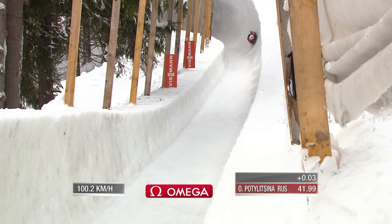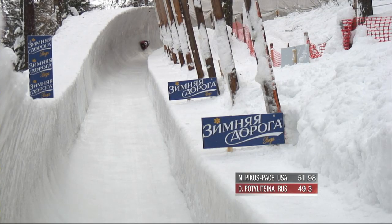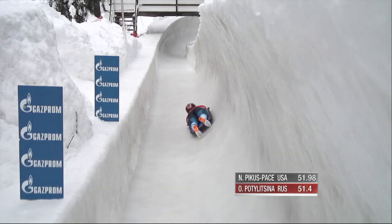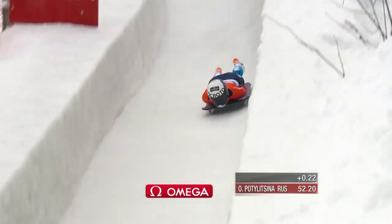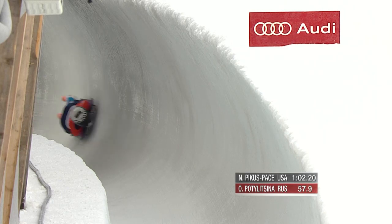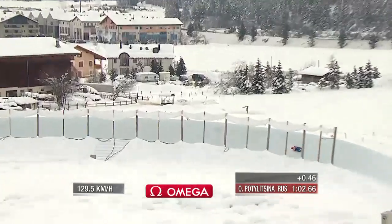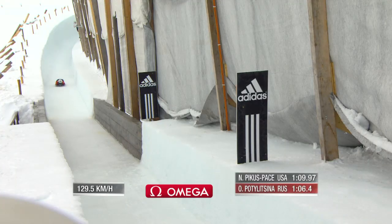Just 0.03 of a second behind. Decent speed, but not as quick as Noelle Piker's pace through there. Really nice out of Devil's Dyke. Girls are having a lot better success here with that than they have been in training, so I think a lot of people have figured out the exit there. Yeah, it takes a couple of runs to get used to the differences in the track every year, because it is a hand-built organic thing. It moves, it changes.